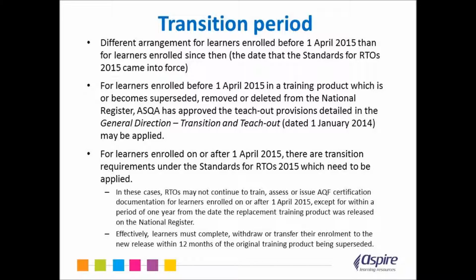This means that the general direction that existed prior to the Standards for RTOs 2015 being released is still active for learners that were enrolled before the 1st of April 2015. This existing 2014 general direction allows RTOs to extend the teach-out period indefinitely to complete the training, assessment and certification documentation to a learner without ASQA's approval, where the learner would be genuinely disadvantaged should the RTO adhere to the teach-out periods.